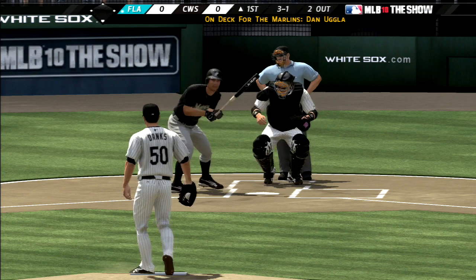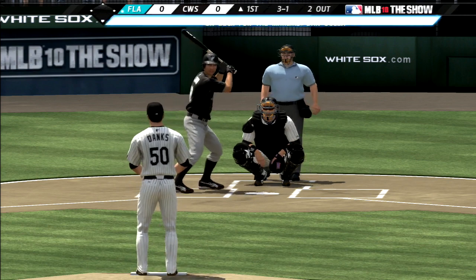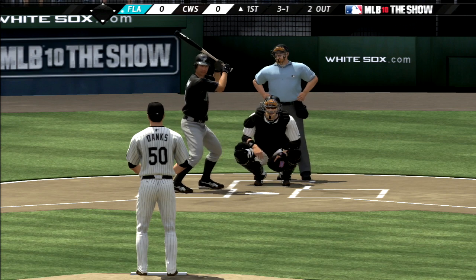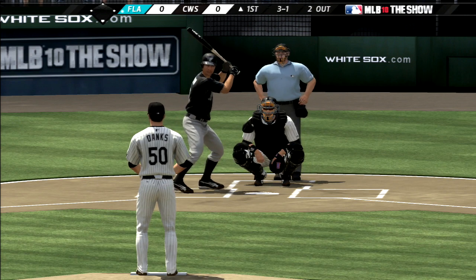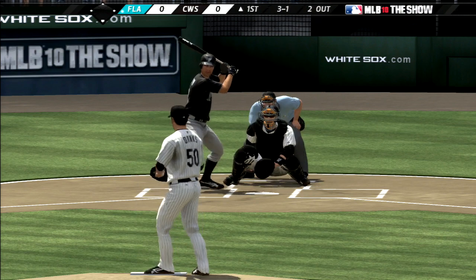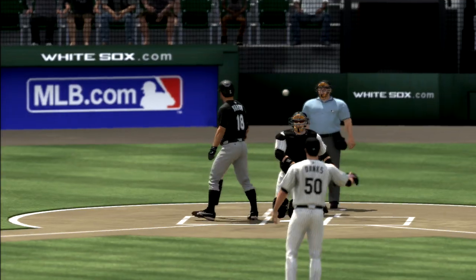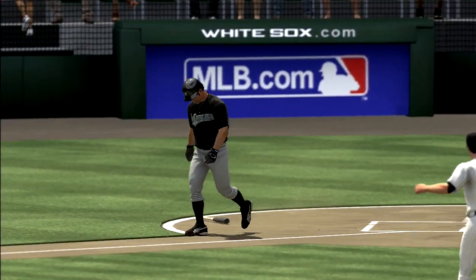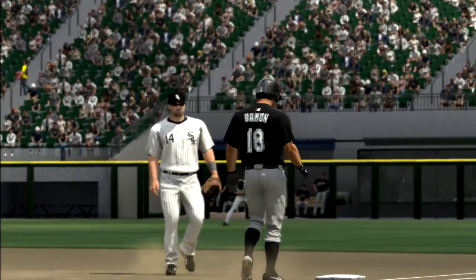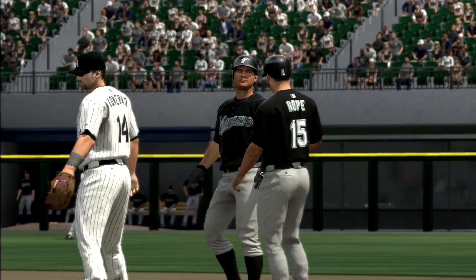3-1. And it's pretty clear they've decided to work him up in the zone here as they've gone up with the last 3 pitches. And this is taken low for ball 4, and they'll have themselves a 2-out base runner here after all. Yeah, a 2-out walk gets them their first runner here in the first. It looked like he really didn't want to challenge him at all.